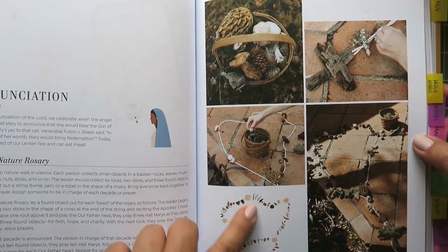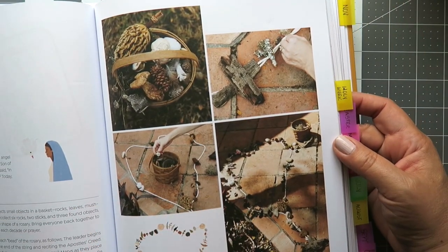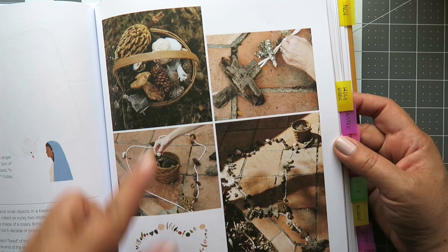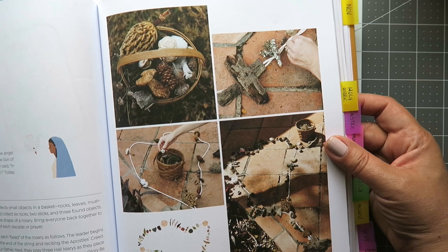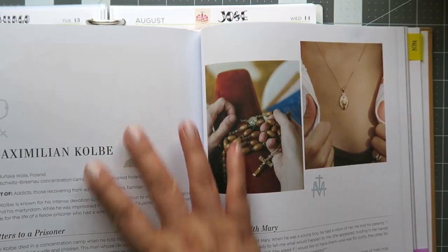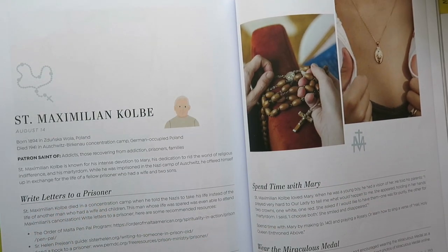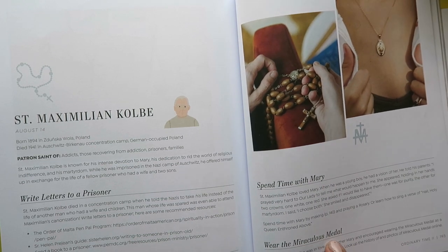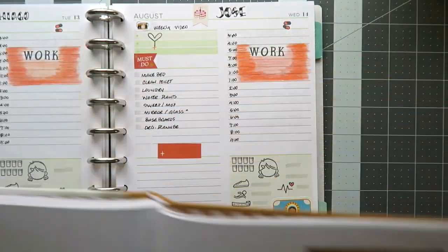If you have kids, you can create some kind of rosary like these ones with little leaves and pine cones and little pieces of wood or something, just to have fun and teach the kids about the rosary. So for Maximilian Kolbe, it says to write letters to prisoners, read a star following journalists, spend time with Mary, wear a miraculous medal. That would be one nice option.